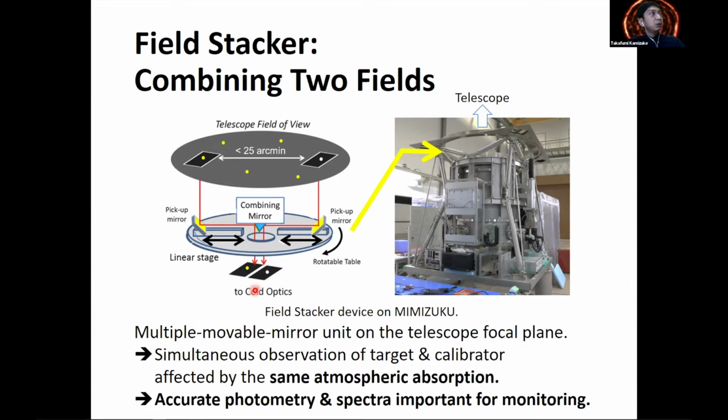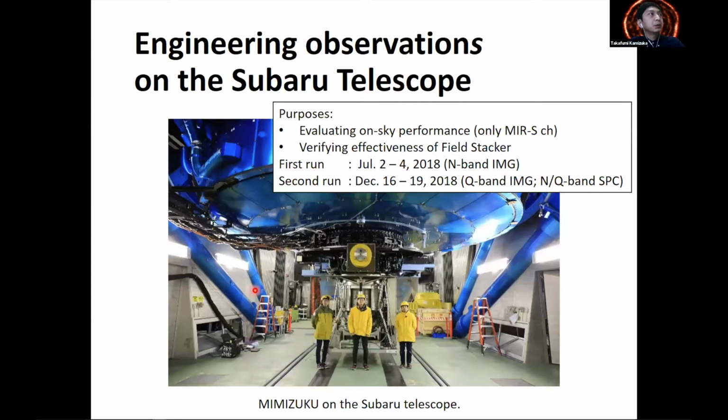And to verify this concept of the field stacker system and to evaluate the on-sky performance of our instrument, we brought our instrument to Subaru telescope, and we performed engineering observations in 2018. The first one was done in July to evaluate the N-band imaging observation mode. And the second one was done in December to evaluate Q-band imaging mode and spectroscopic modes. And from here, I'd like to report the result of the observations.